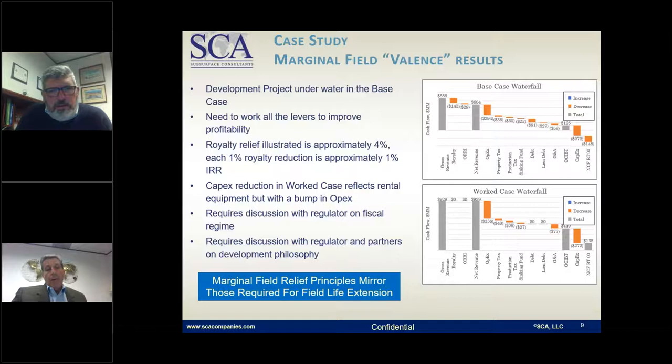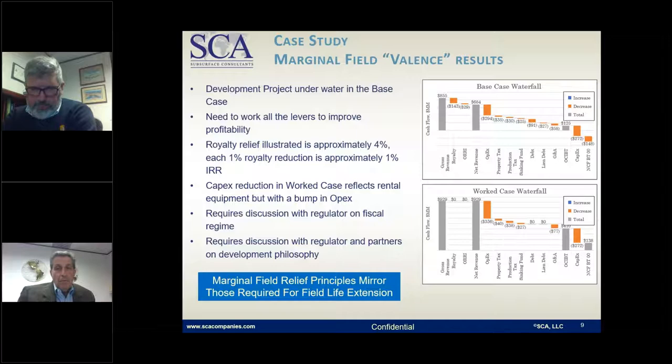In this particular instance, we suggested that they pull out capital equipment, downsized what we were going to put in, and used rental equipment. Obviously, that's going to have a bump in OPEX, as we've said, but it really got us to a point where the tax treatment was a little more favorable, and we were able to have some advantage with respect to the initial investments we were asking somebody to come in and do. It did require, in this instance, a discussion with the regulator on fiscal regimes. It really is always better to develop a group of the willing to go in and talk.